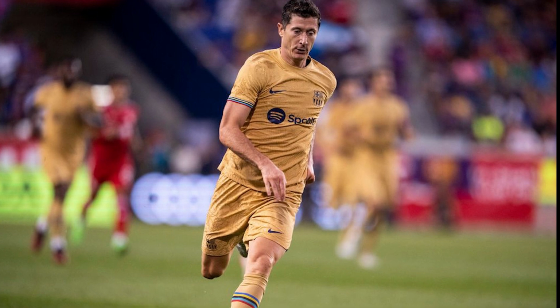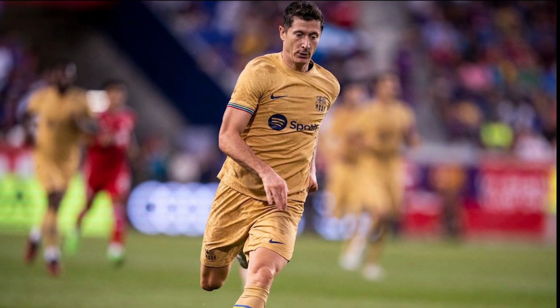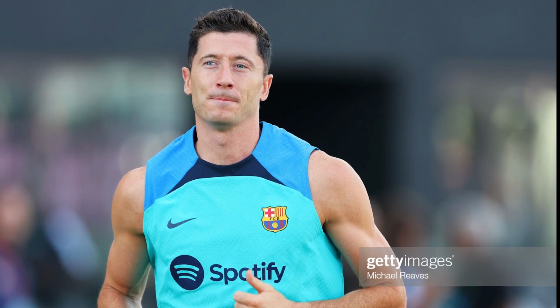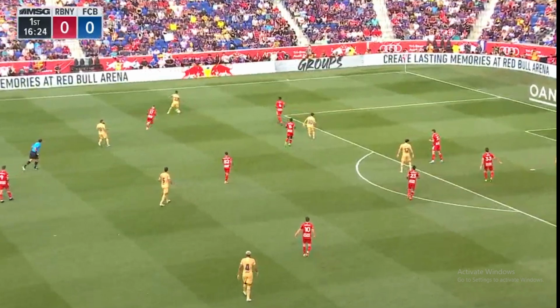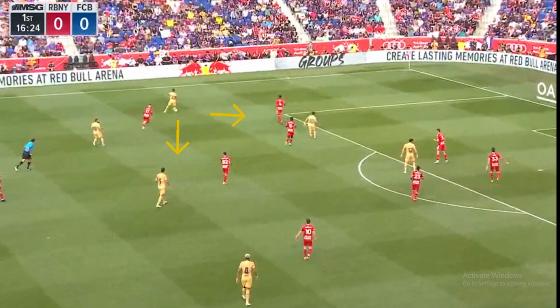At least now he's being much more involved, and that's really good. Like Jordi Alba as well, he plays some good crosses. So yeah, it was good from Lewandowski that he was actually pretty involved in this match. He was dropping a bit deep, near those wingers, trying to make those link-up plays. Of course, just like with everybody, it was inconsistent. Sometimes he was making good passes, sometimes bad passes. So yeah, that pretty much was how the first half was going.